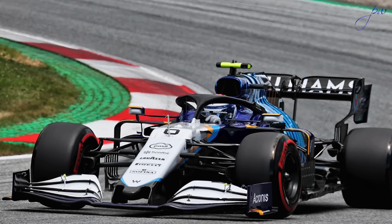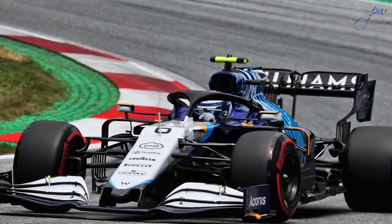Nicholas Latifi put him under quite a lot of pressure in Q1 because he'd done a 5.1 and George on his first run hadn't been that quick, a 5.2, 5.3, something like that. No way on that time was he going to get through into Q2. So they all went out right at the end of Q1, lots of traffic, and George got in a 5.0, which got him into Q2. Nicholas didn't go any quicker, but full marks to him too for doing a very good job today in that ever-improving Williams-Mercedes.